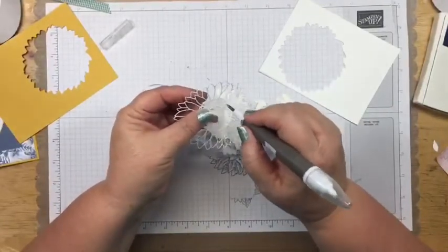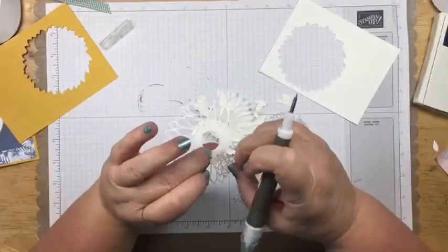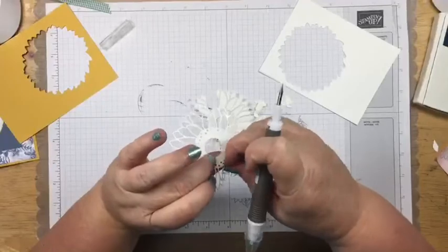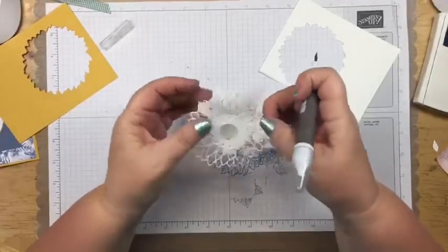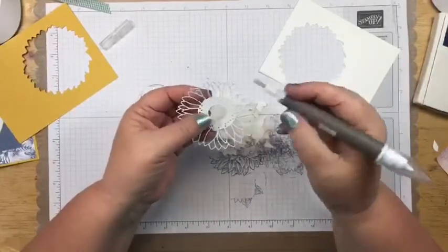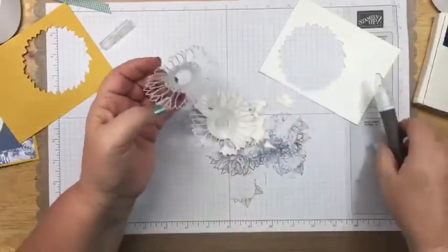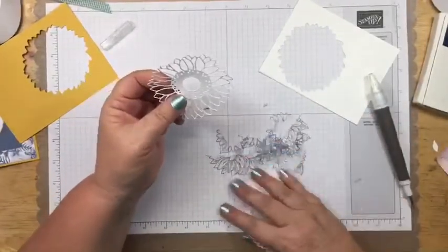When you use the adhesive and you have these little pieces like this, they tend to want to stick to the back. And so it takes a little bit of effort to get it cleaned up good. But trust me, it is well worth it. All right, so I think I've got most of those done. All right, so let me get all this out of the way.